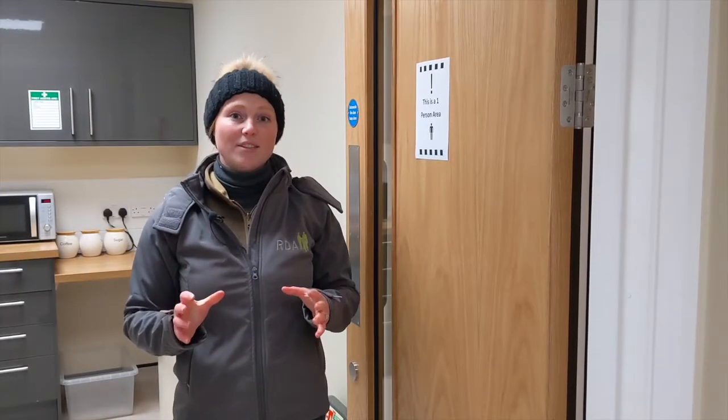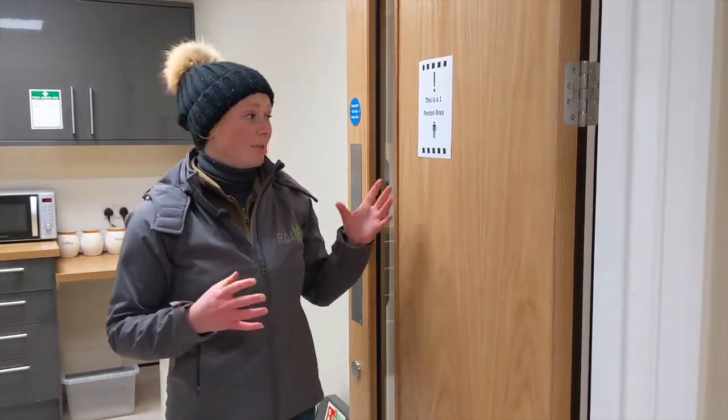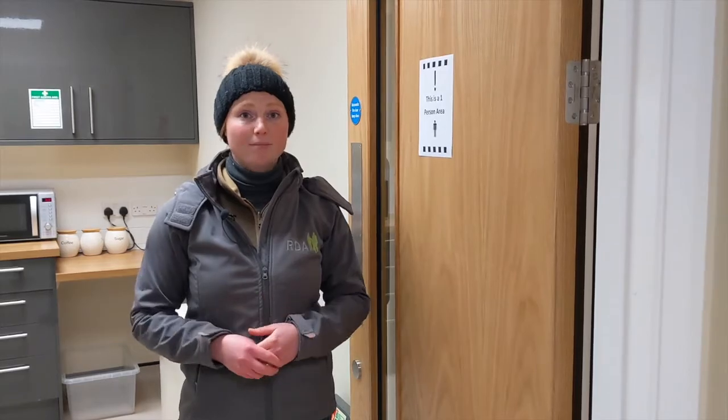Our kitchen is closed at the moment for general use, but this is a good example of a close area where participants could follow the zoning rules. So here we're only allowing one person in the room at a time.